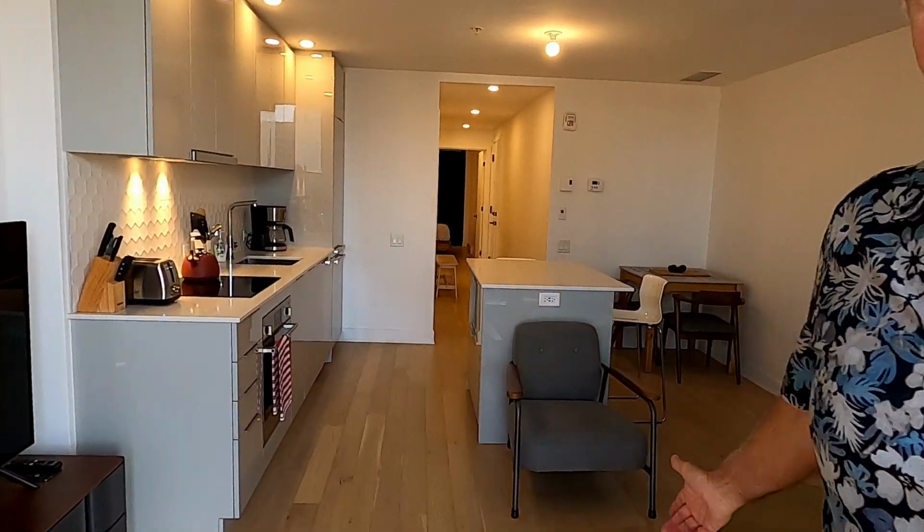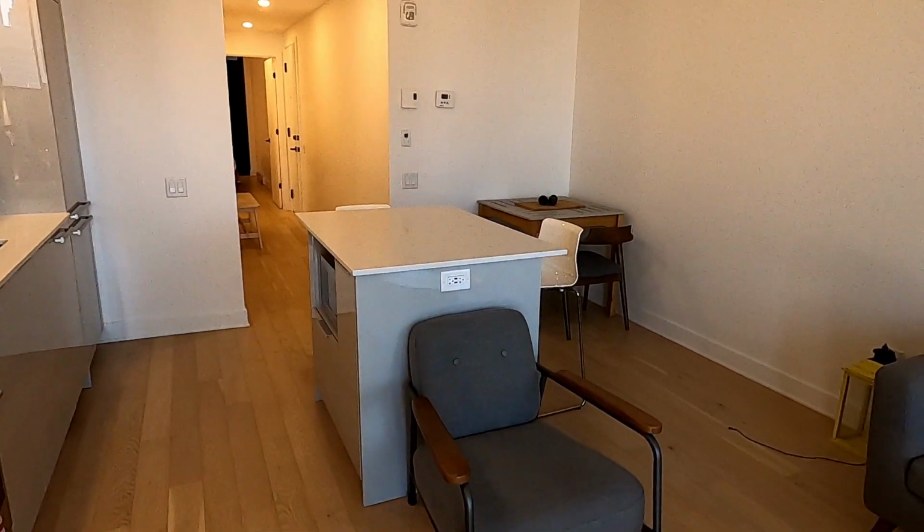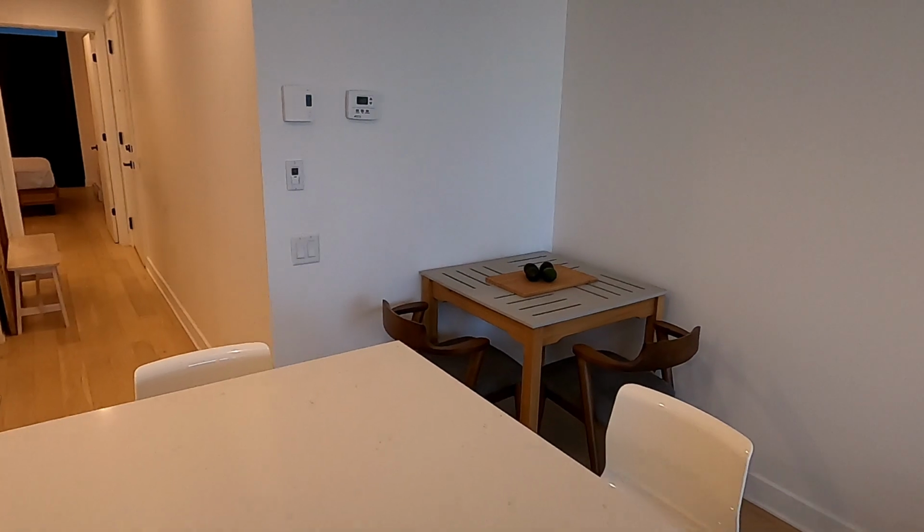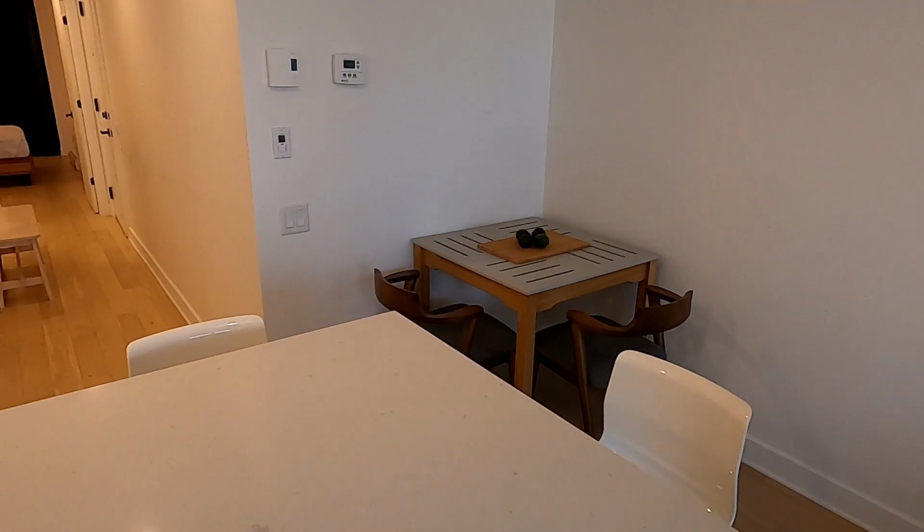But let's head back inside. There is a bit of a dining area over in the corner, so we've got a table and a couple of chairs. And then also, there's a couple of bar stools that you can pull up here to the overhangs on the kitchen island, which is very handy.